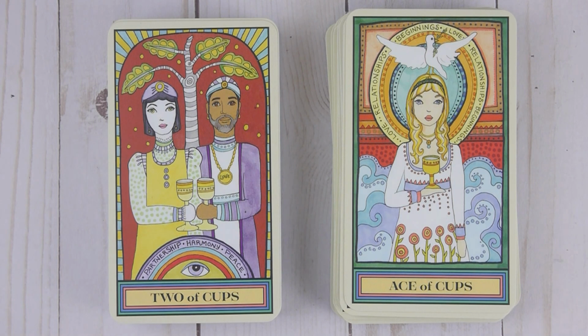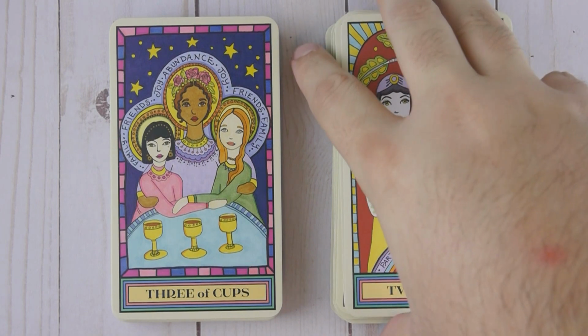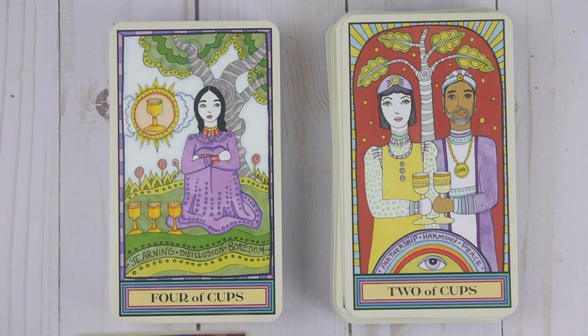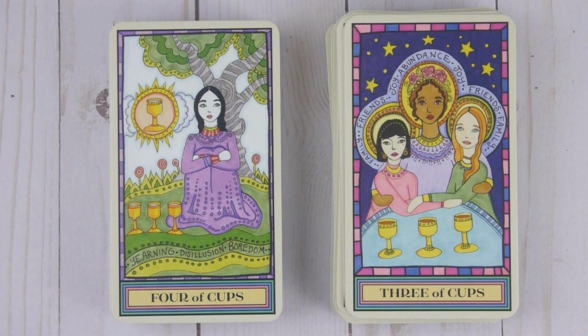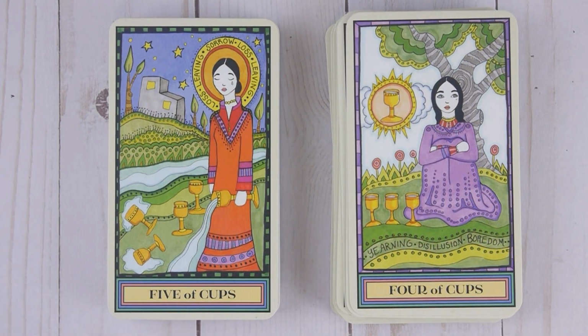Two of Cups, partnership, harmony, peace. Three of Cups, family, friends, joy, abundance. Four of Cups, yearning, disillusion, boredom. Five of Cups, loss, learning, sorrow.